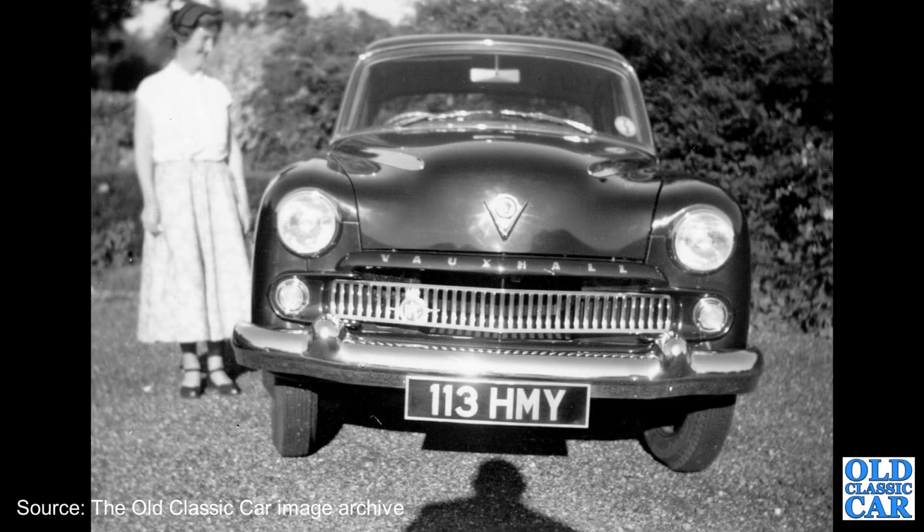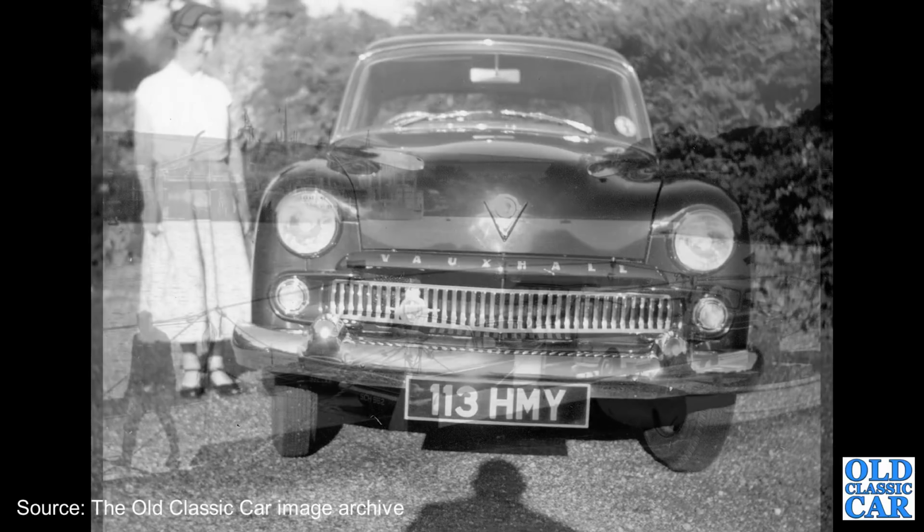Next up, we've got a head-on view of a Vauxhall E-Series, 113 HMY. This is a Vauxhall Wyvern, London registered car from about 1956. This one actually still shows on DVLA, but untaxed since 1986. So is it still around, or has it been scrapped and DVLA not informed?